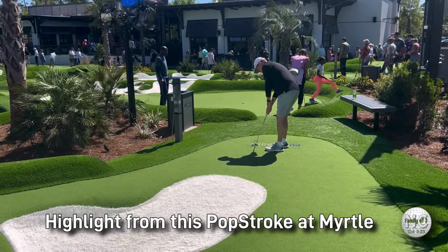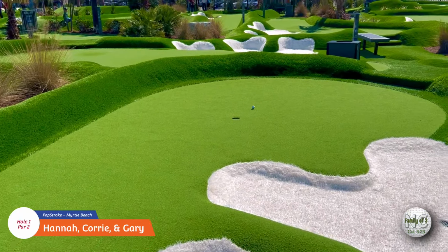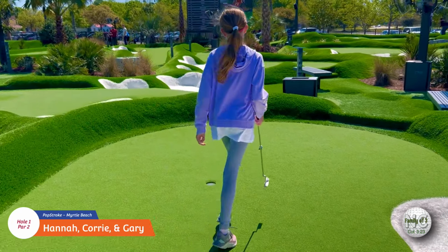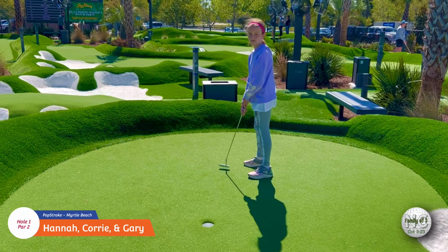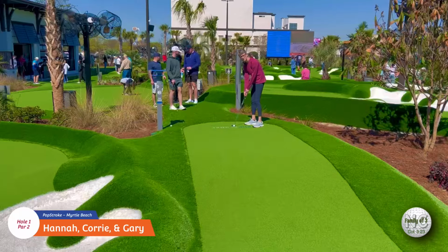Enjoy, folks. Okay, folks, we're on the first hole on the blue course here at PopStroke. Let's see what Hannah can do. Oh, she went right by the hole. That looks like it's gonna roll back a little bit. And nice putt for a two. Nice two. Par on the first hole.